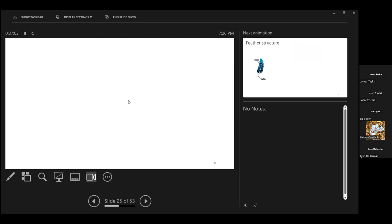Okay, we've talked about pigmentation, but now we're gonna talk about how color is generated via structures in birds. And when I'm talking about structure, I'm talking about feather structure. Many of you are familiar with feathers, right? They have a central shaft or rachis surrounded on all sides by a vein that is composed of barbs. This is what we call feather macrostructure. It's on the larger level.